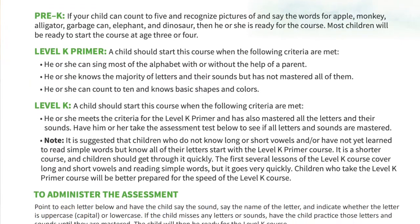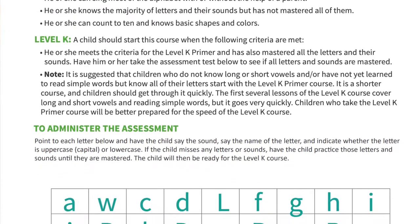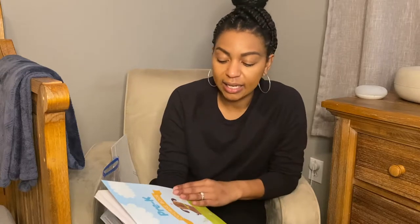So what they do for the Good and the Beautiful curriculum is if you go to their website, you're able to give your children an assessment. So then you can see whether or not they place in pre-K, the pre-K primer, or for any grade level, because they do go, I want to say, all the way through 12th grade. But it was easy to gauge based on knowing my child and just asking him the questions or just knowing right offhand where he should be placed.